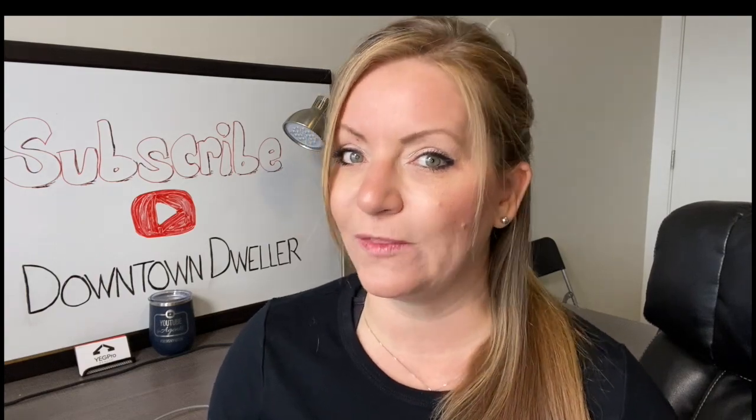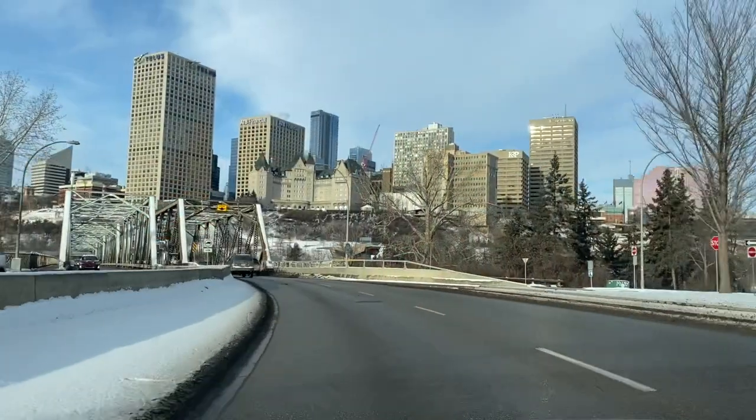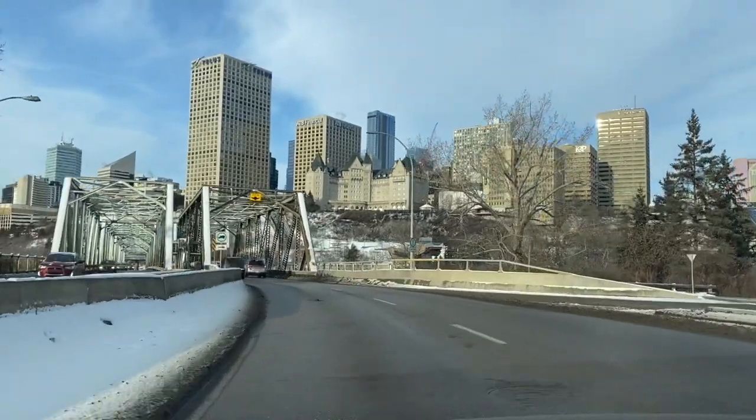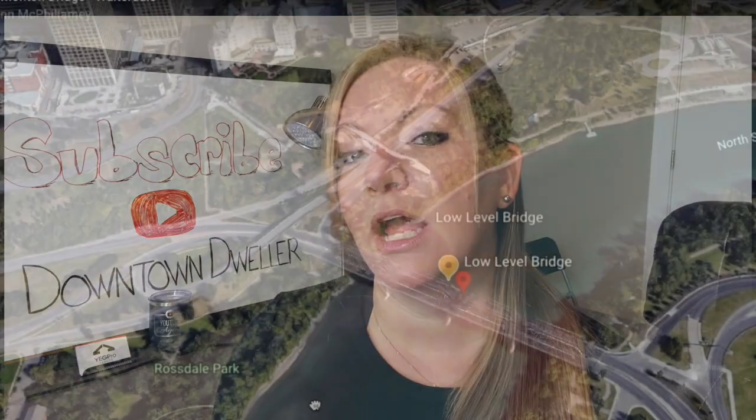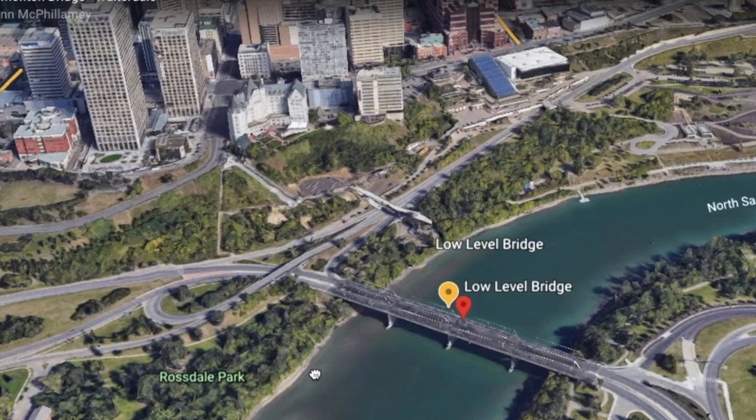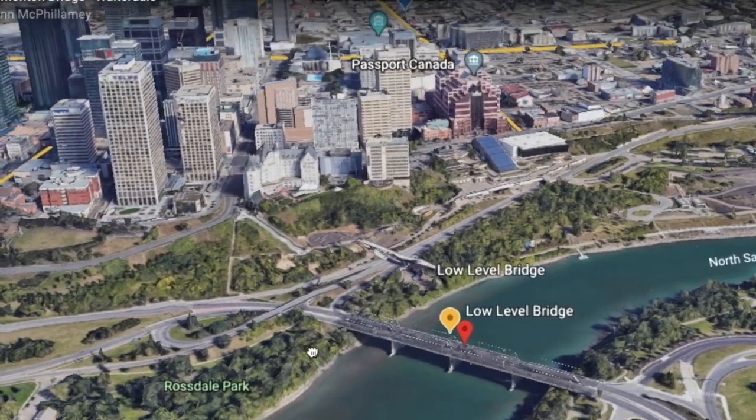Okay, we're gonna start with the easy one first, the low level bridge. This is the easy one because it's two-way traffic. This bridge is more commonly used for people from the southeast side coming down 99th Street or taking Connors Road from like the Bonnie Dune area.